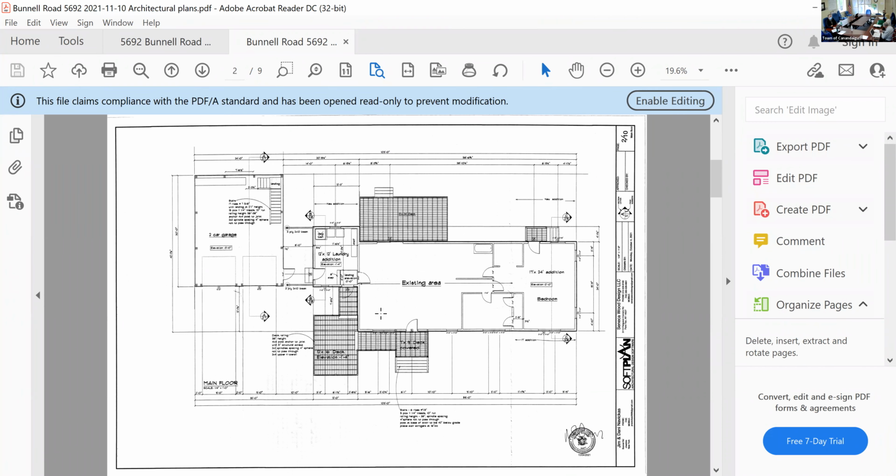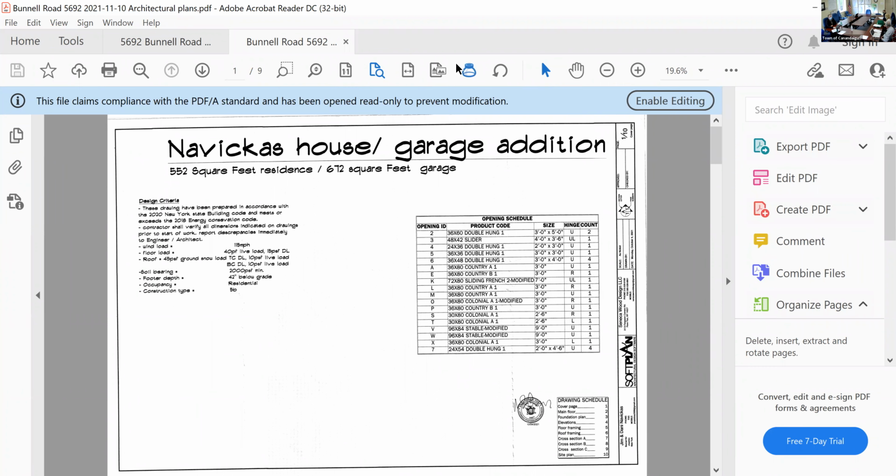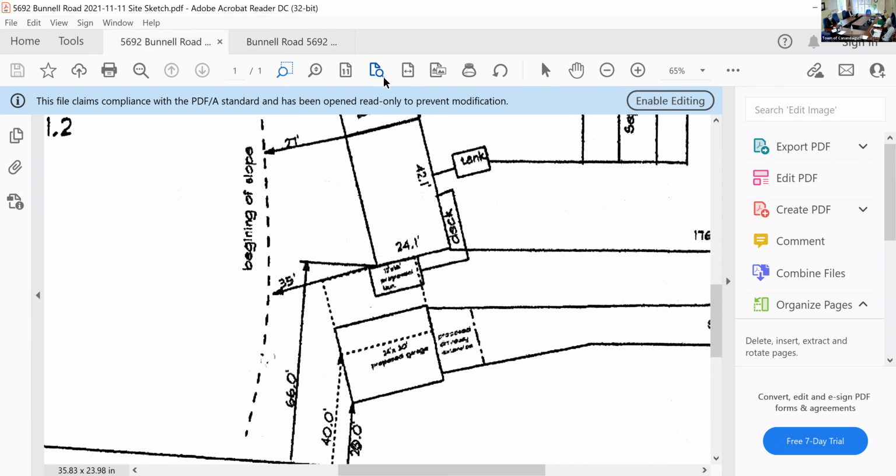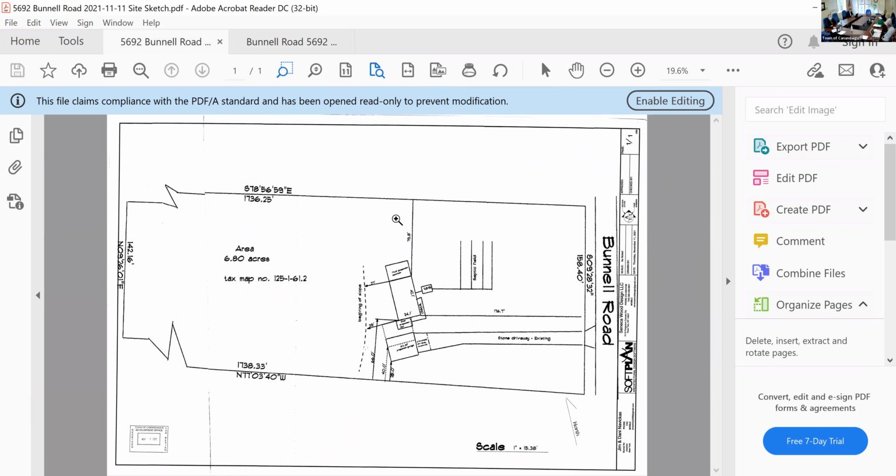Either way, this is just a weird code that we need to resolve. We do not have his justification, but I do know he's working on it. To the rear of his proposed addition or garage, it's pretty steep, so he does have some constraints. I think it's pretty straightforward. It's pretty far out there, out in God's country. Notify the neighbors, see what they say. I think they're in support.